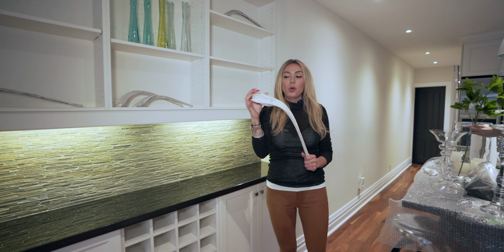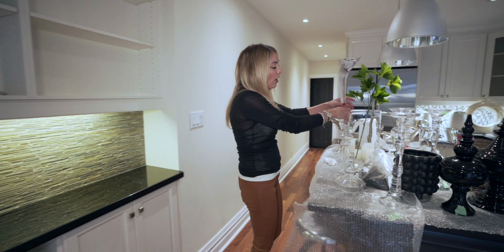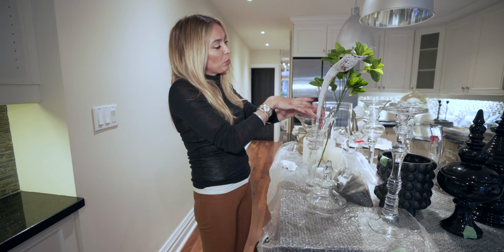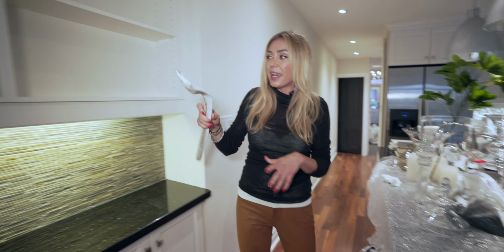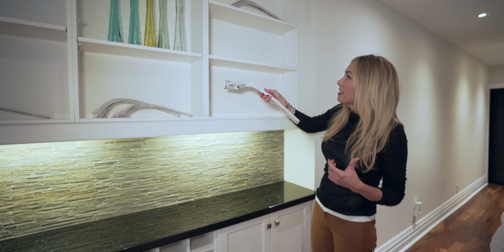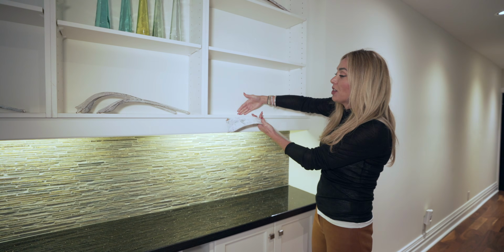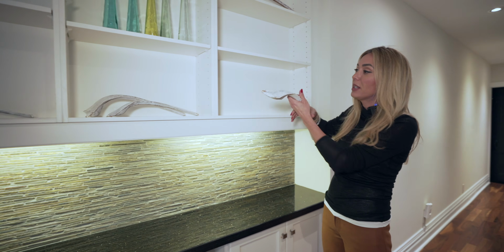We have these wooden sticks that sometimes we would put in like a vase with some sand. This is a candle holder, so I'm just trying to show you visually. Put a few in a vase with some sand in it, kind of give it that beach vibe, that organic look. And this time we decided to use them individually in these very narrow shelves, because something like this, you don't have the depth to put a big accessory.